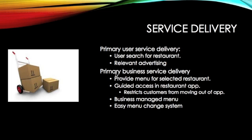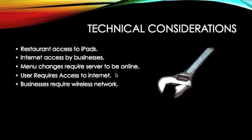This will help to ensure that the menu on the web server's database is always up to date, as well as acting as a security measure to ensure that companies don't sign up for one subscription period and then leave once they have the software. For businesses to use this application, they will need an adequate amount of iPads for customers and a wireless network. The wireless network will not need to span the whole restaurant, as menus can be downloaded onto the tablet to be accessed locally. All menu changes will require a server to be online.